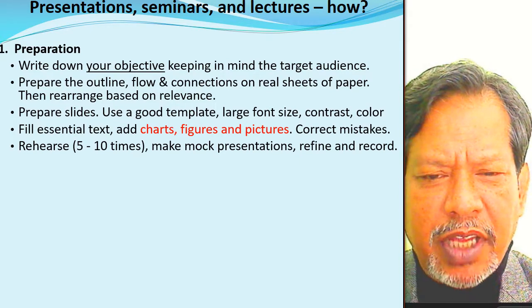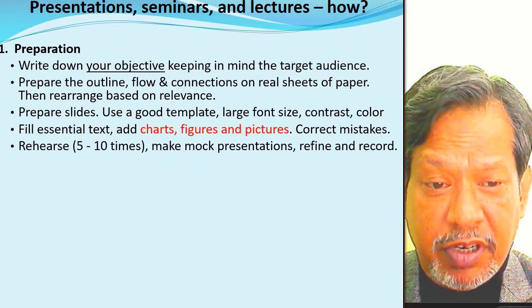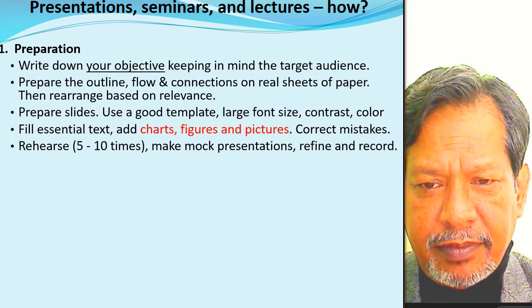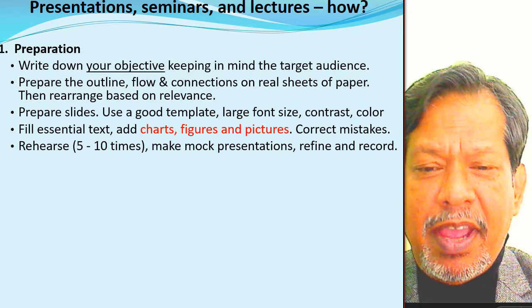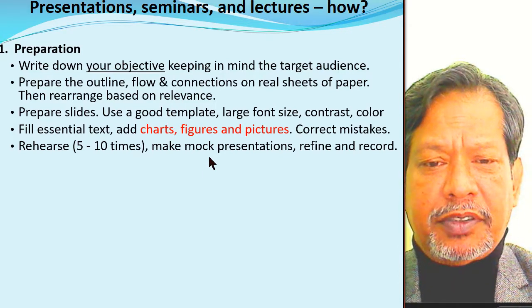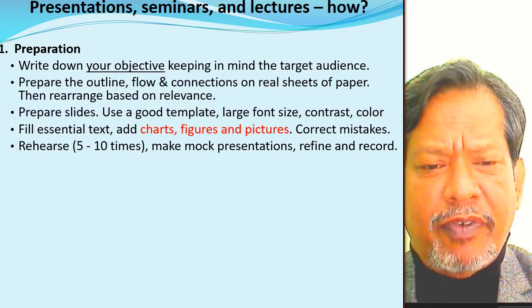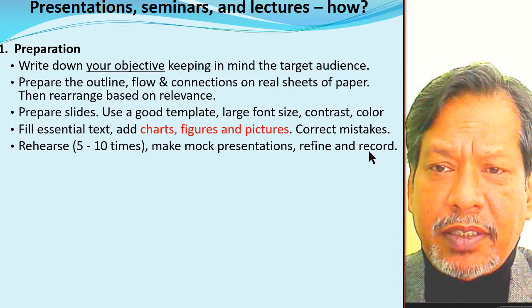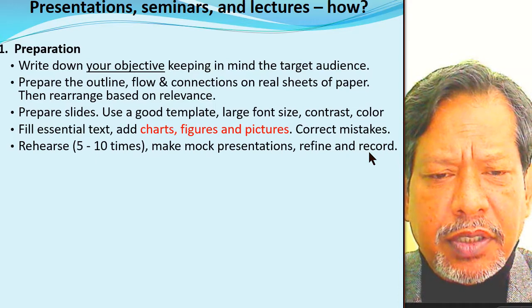Then make mock presentations. First rehearse on your own. What are you going to say? How are you going to say it? Then make mock presentations to your friends or a group of colleagues. Then keep refining. Then record it. Make a video recording of that. Watch yourself. You're the best judge.